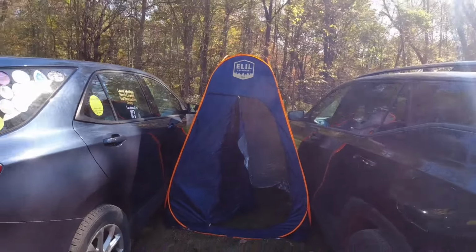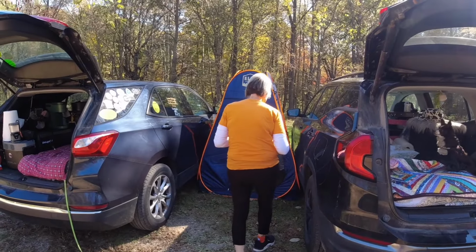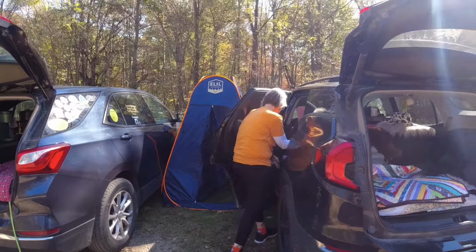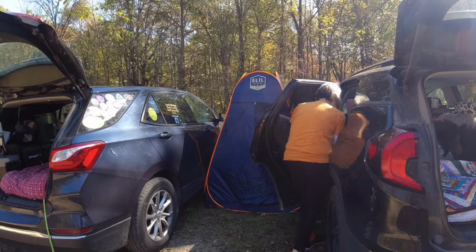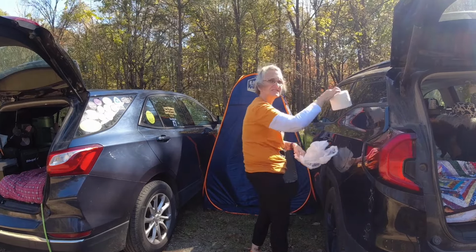This is the brand new one. She just ordered it. Don't ask. It's got a floor and everything, but we're not putting the floor up. Not for one night. When she goes in here, I'm stopping recording.